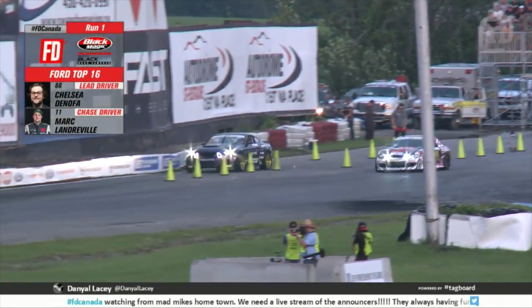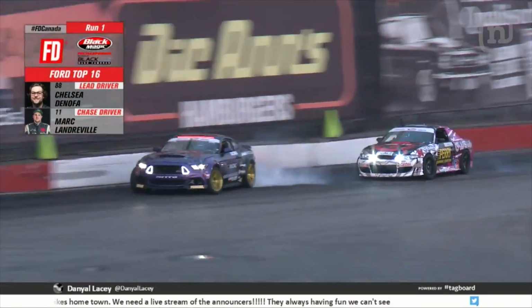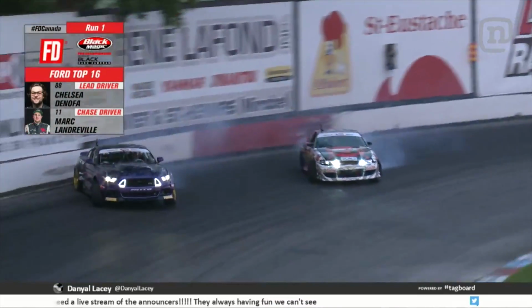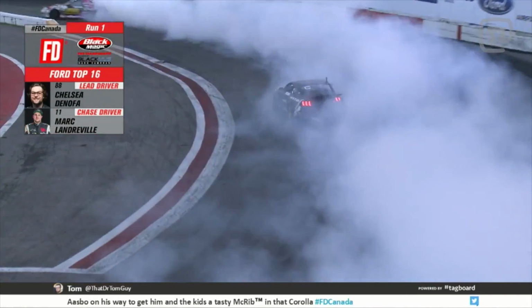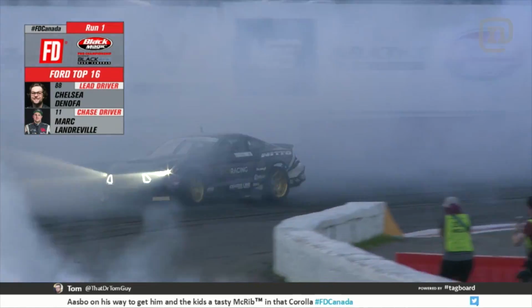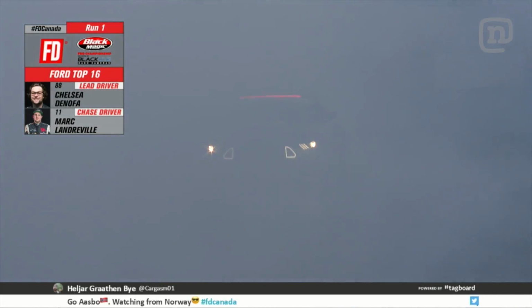A lot of chatter online. Keep going. Here we go. Chelsea Denofa out front. Landerville giving chase. Denofa initiates. Whoa, look at him digging deep and digging way too hard into the wall. Sparks fly. Denofa gets eaten by the wall. That was a ton of fireworks. Not the kind you're looking for as Landerville.